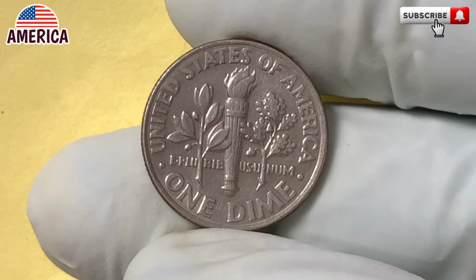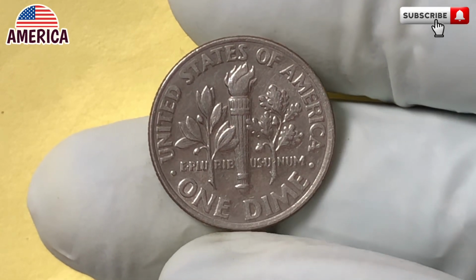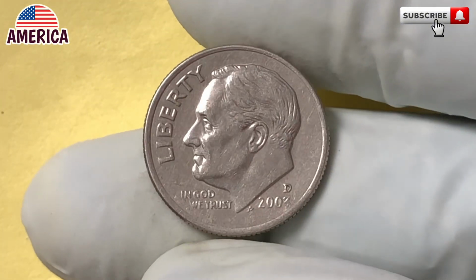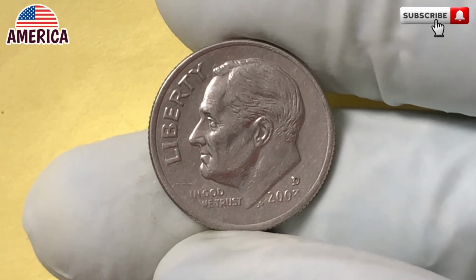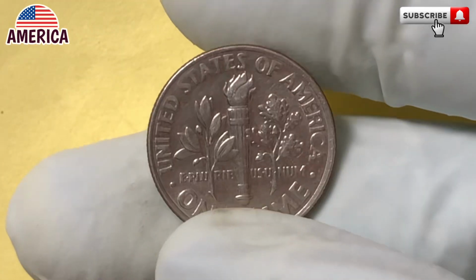Proof coins are specially made for collectors and are usually struck multiple times to create sharp, detailed images. These coins are also polished to create a mirror-like finish, making them more visually appealing and more valuable. Now, the question on everyone's mind: how much is the 2003 dime actually worth?